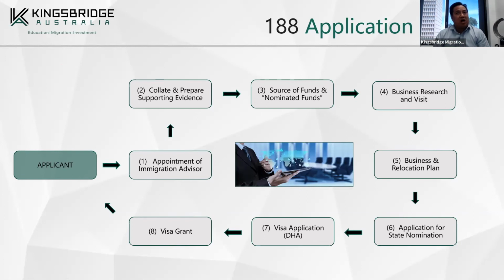My last Hong Kong client was granted his 188 in about 5 to 6 months. So this is because they've become a priority with what's going on. But generally speaking, I think that should slow down now. And the processing time wouldn't be any faster than 12 months.